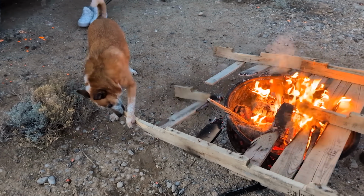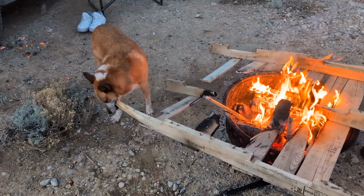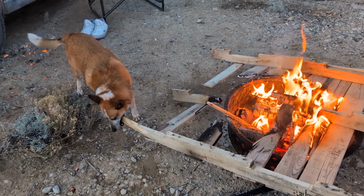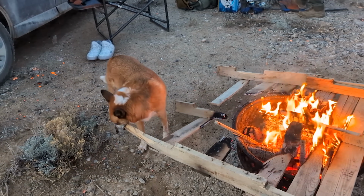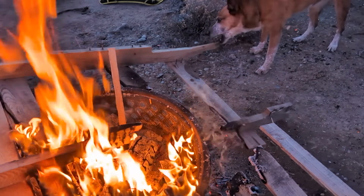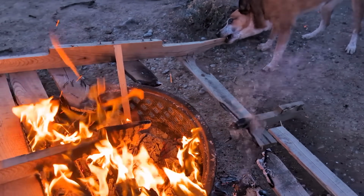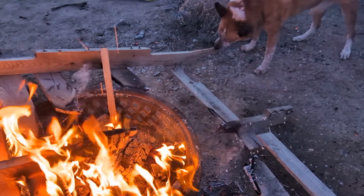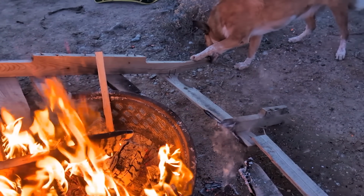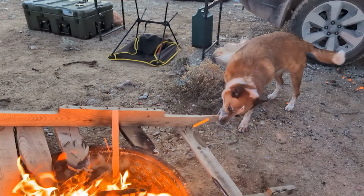How'd you start this without a lighter? Matches in my truck. Nice. This is about to become a disaster. With the dog. Just going in the right direction, pulled into the fire. There we go. It's funny.